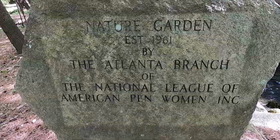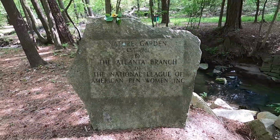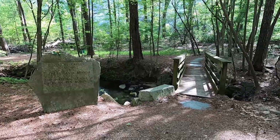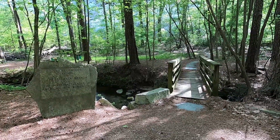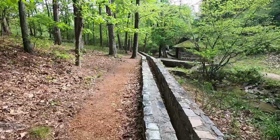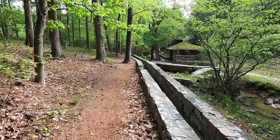With not much left on our hike, we passed by the nature garden that was established in 1961. It wasn't long before we found ourselves walking along the raceway that used to channel the water to the grist mill.